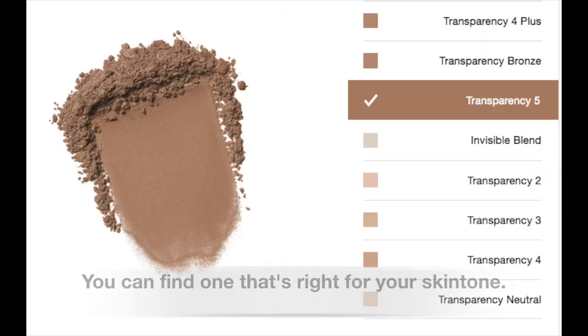And I use this as a bronzer. It is very fine. It's a beautiful finish for your skin. It leaves your skin smooth and matte, and it sets your makeup. But I use their Transparency 5 as a bronzer because I love the shade. And I don't want any little glittery flecks in it. So you don't want to use something that has any sheen or luminescence or glittery flecks or anything like that. You want something matte.